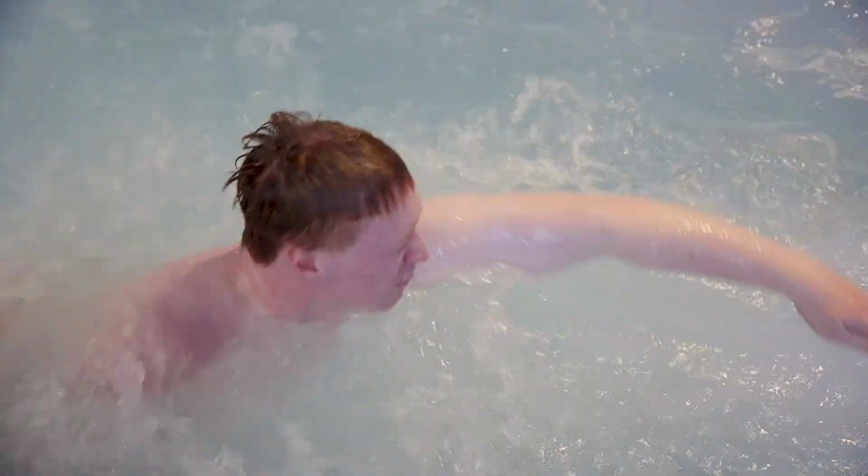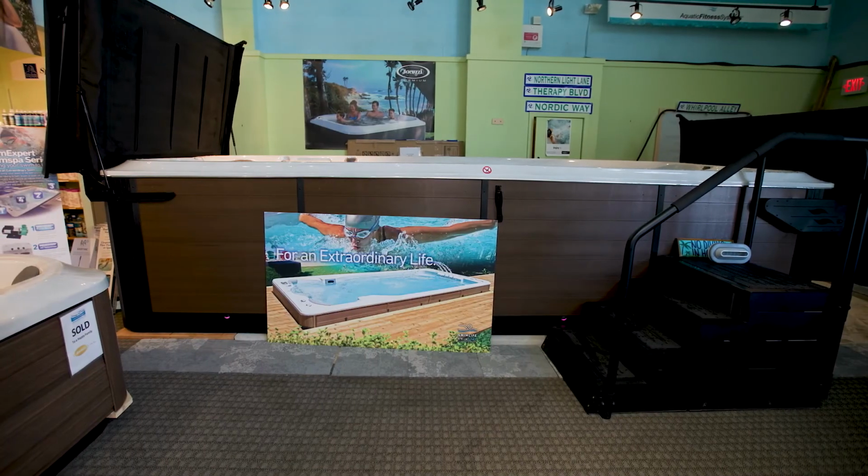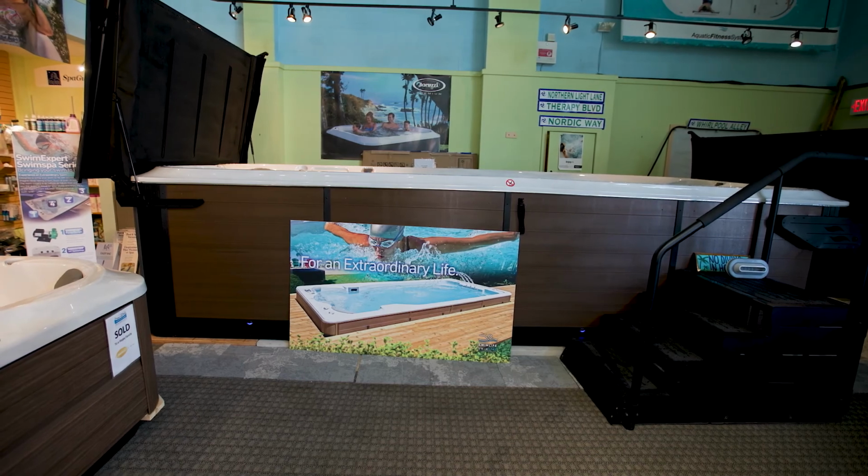It's an amazing workout. I've had people who swim in the swim spas that are almost professional swimmers say it's like swimming for 8 hours in 1 hour. That's right. And we have multiple options for you in terms of swim spas, from 12 feet all the way up to 20 feet in length. They're manufactured right here in Ontario, in Canada, and we have the abilities here to make the perfect swim in a swim spa.